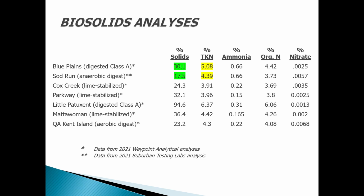From solids to nitrogen, it definitely varies. In the middle there, you'll see sort of Cox Creek and Parkway. Those are the two, one in the lime state. I see Matter Woman as well. But again, you see the TKN values are a little lower than the others.